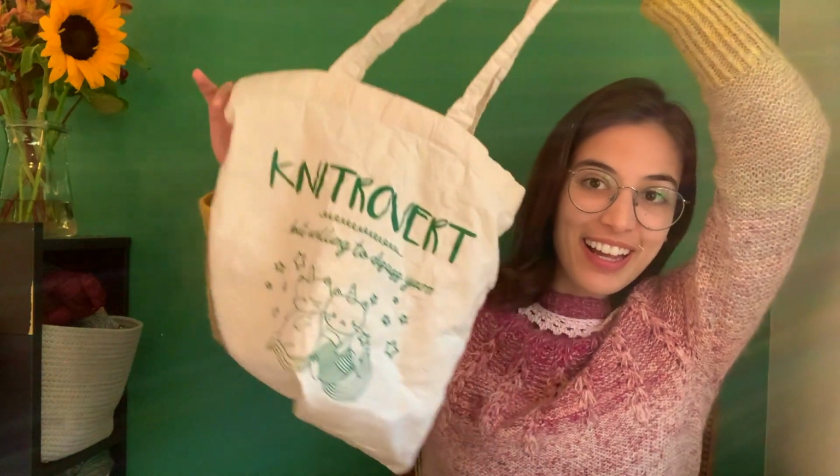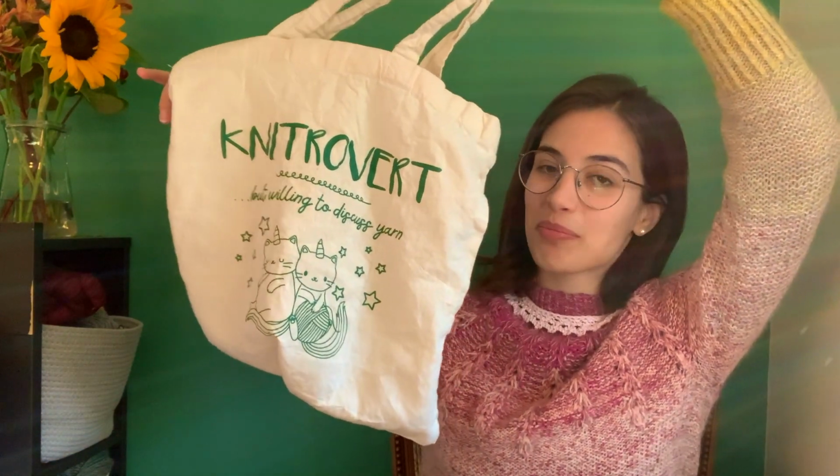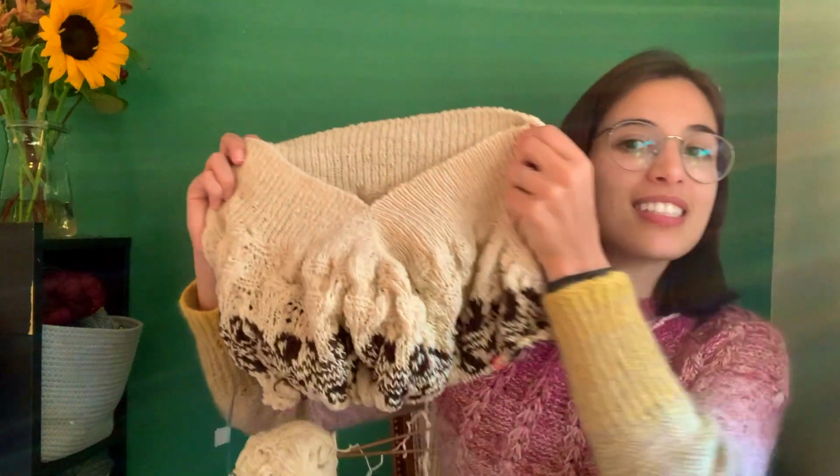It's super exciting. Let's see. I have it inside this super cute bag. It has some catacorns, basically cat unicorns, and it says Introvert, but willing to discuss yarn, which is 100% true. Okay, so here I have a needle sticking. Okay, here is how it is going.